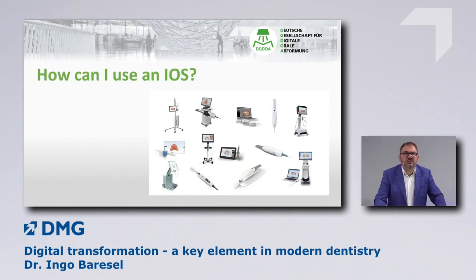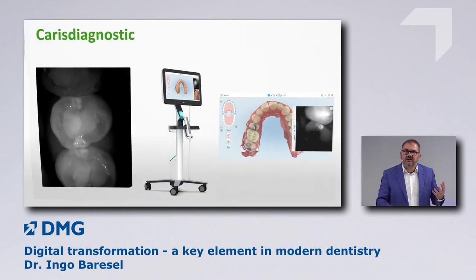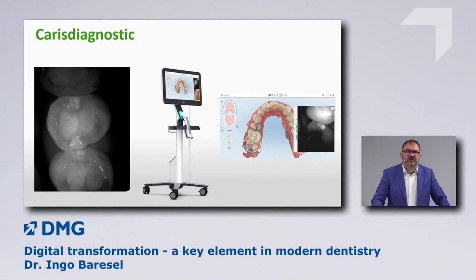How else can I use an IOS? I can use it for diagnostics. And this is, again, a difference between the scanners. Not every scanner is able to do this. And what is diagnostic? It's carious diagnostics.